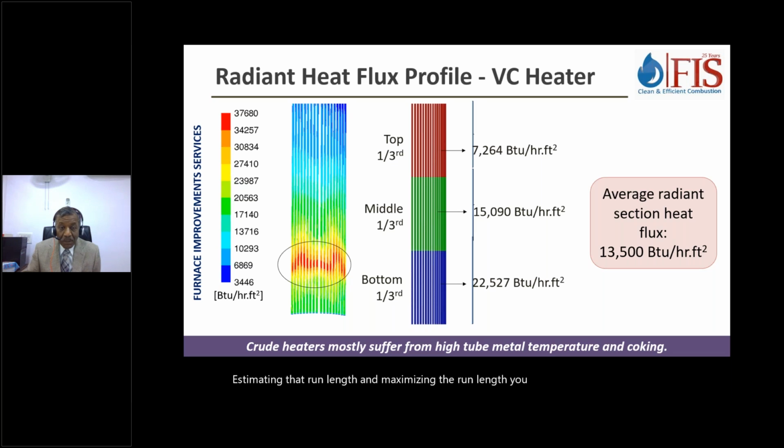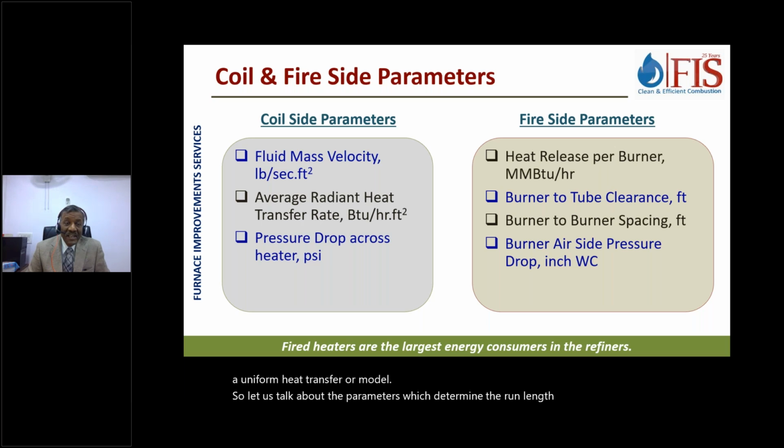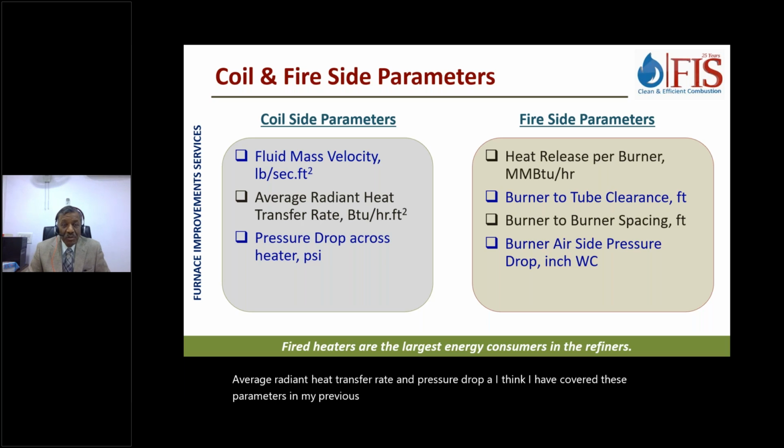So let us talk about the parameters which determine the run length of the furnace. On the coil side, there are three parameters. We have fluid mass velocity, average radiant heat transfer rate, and pressure drop. I think I have covered these parameters in my previous webinars, so I won't go into too much detail, except telling you to go for highest fluid mass velocity and lowest radiant heat transfer rate if you really want to have good run length in your furnace. And if you're designing a new heater, take these two parameters, fluid mass velocity and heat transfer rate.